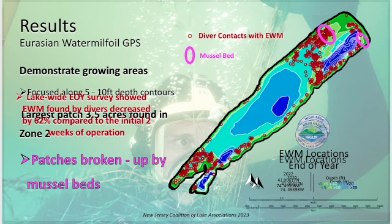Also, again, mussels seem to play a big part, and in typically high density milfoil areas, we find patches of bare bottom where there's hundreds of mussels, and their activity disrupts any plants from growing, which is interesting.